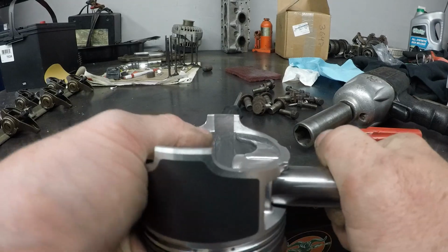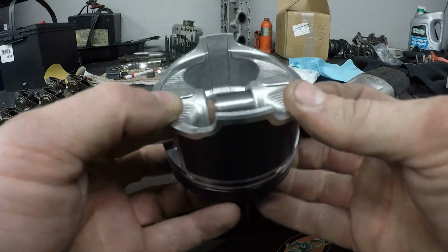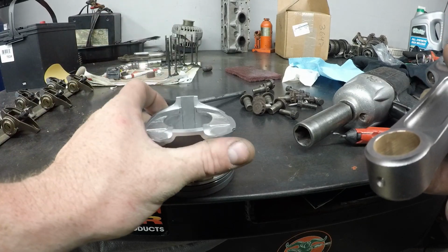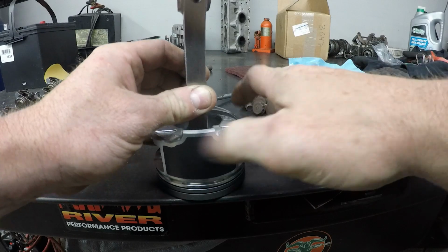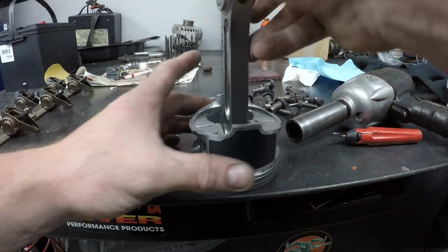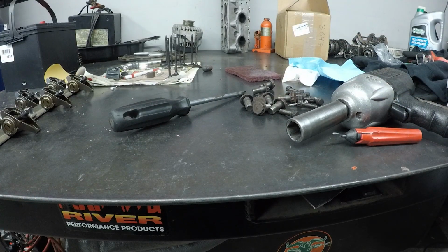Just blow it out. Come on. Just like that. Let's see. This is the intake side here, so you should slide right in there. Just like that. And then you should have a little side to side movement on your rod. We're good to go. Now I just got to do the other 4.